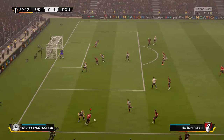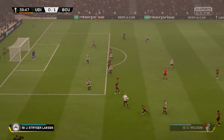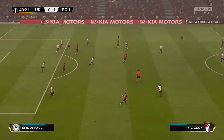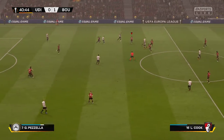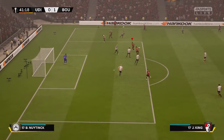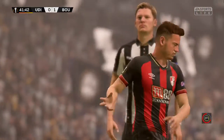And Charlie Daniels has it. Targets available, cross comes in. And you need your defender to take charge. Now he must favour the cross. Well, can he make this move count? Rodrigo Javier de Paul. Varon Berami. Well, let's see what he has in store for them. So a goal kick is what's coming up here.